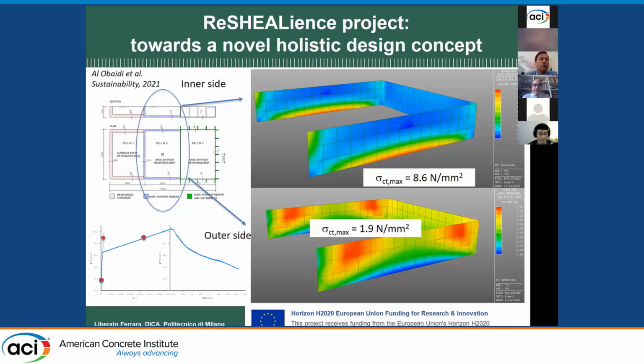Then let's make a step back. 3 minutes left. Yes, the design. Well, obviously, when you start designing, you perform a linear finite element analysis.